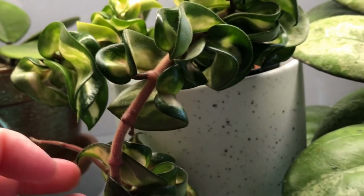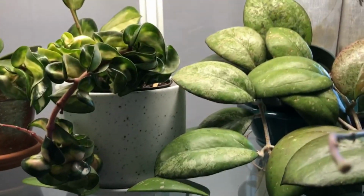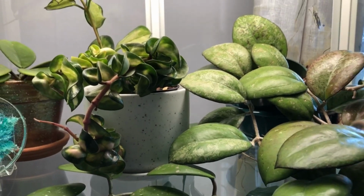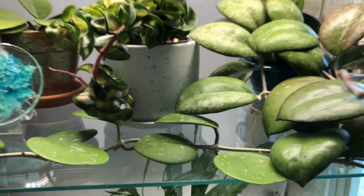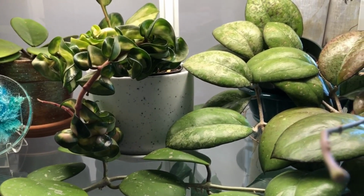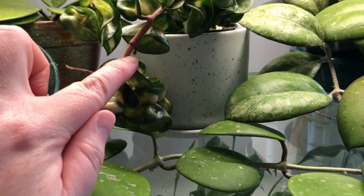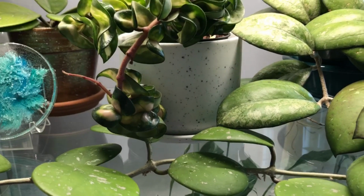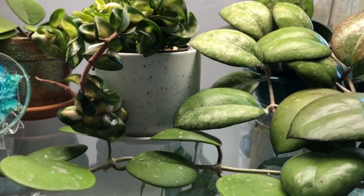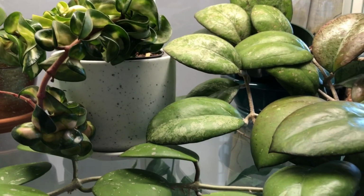And that one, again, I don't expect it to do anything. It's been there for a while, but I just wanted to show you, just in case you're kind of newer to Hoya and you don't know exactly if something coming in is a peduncle or something else. In that case, I think that's what that is going to be. But again, I'll update you. I'll show you anything that changes, and we'll see.